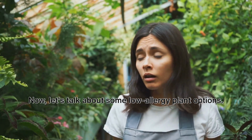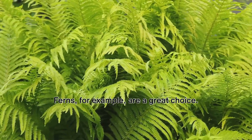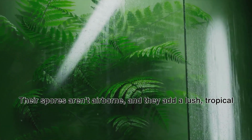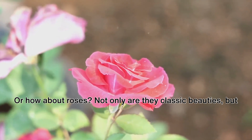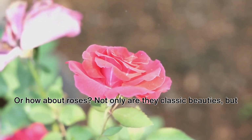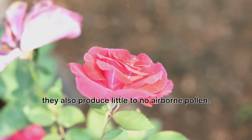Now, let's talk about some low-allergy plant options. Ferns, for example, are a great choice. Their spores aren't airborne, and they add a lush tropical feel to any garden. Or, how about roses? Not only are they classic beauties, but they also produce little to no airborne pollen.